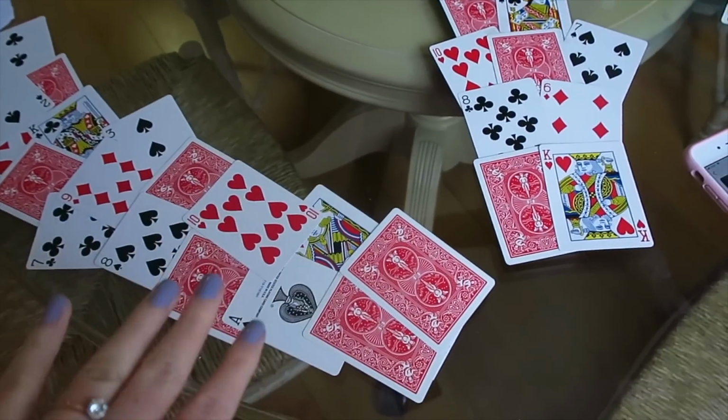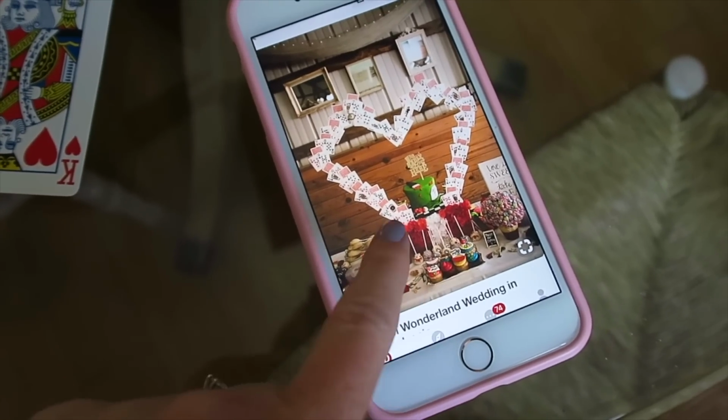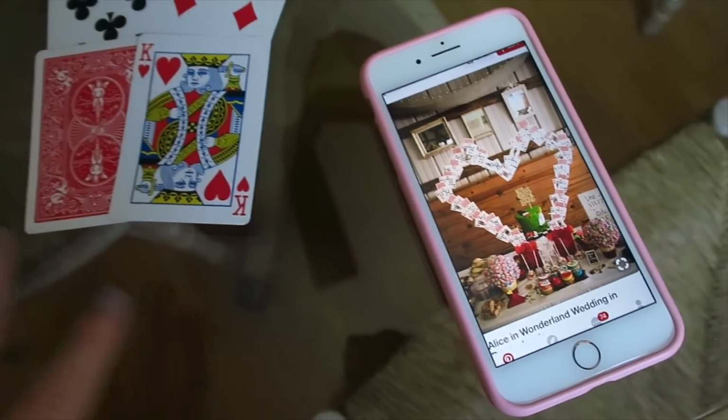Okay, so, to pick up where we were last night, I want to make this heart thing, which has like a cake on it. I want this to be on the gifts table.